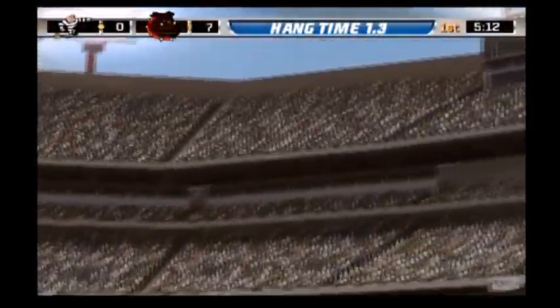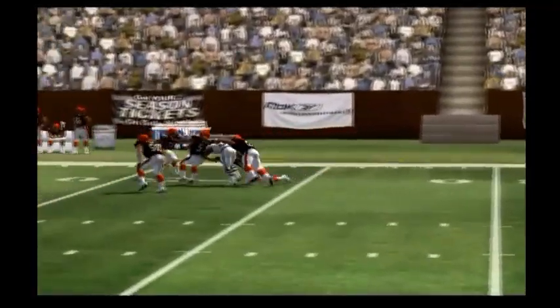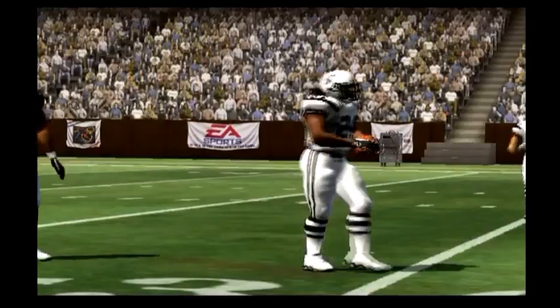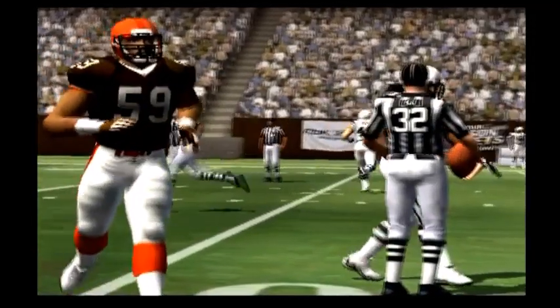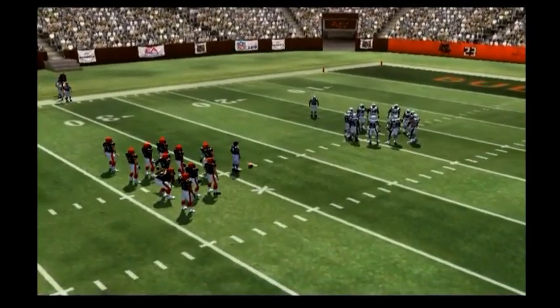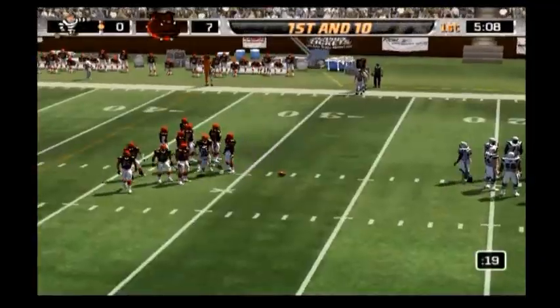Here's the kick. From the 20. Finds a small crack, but they get to him quickly and bring him down at the 28. Ball on their own 28.